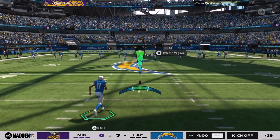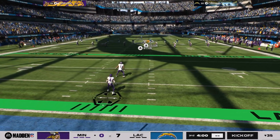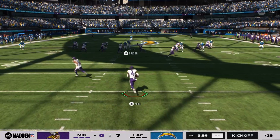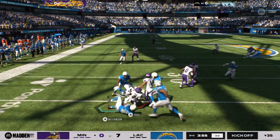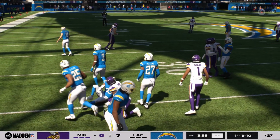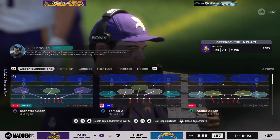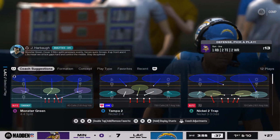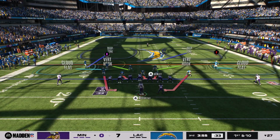Dicker all lined up and ready to boot it away. On the return, here's Price. And he's brought down just beyond that 25-yard line. Take over 1st and 10 at their own 27-yard line. Offense into the shotgun set as they line this up. 1st and 10.